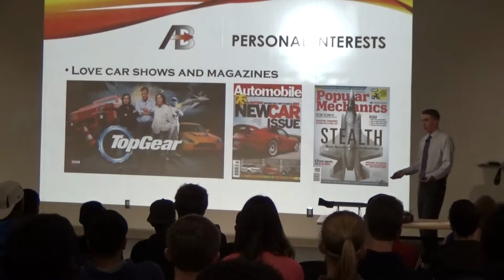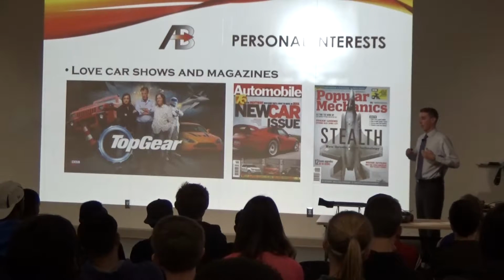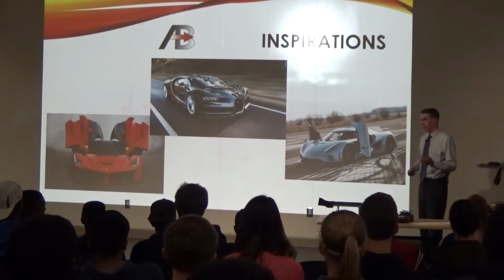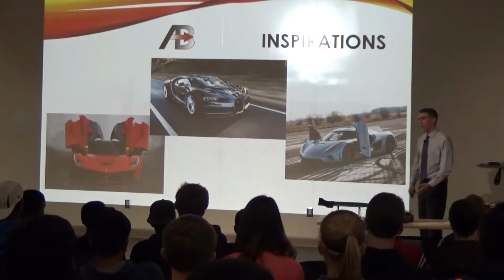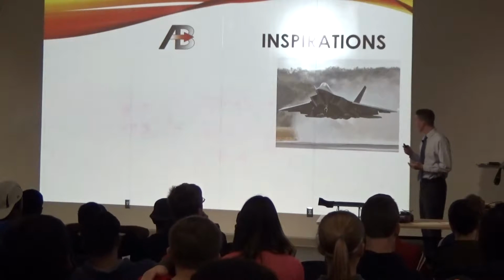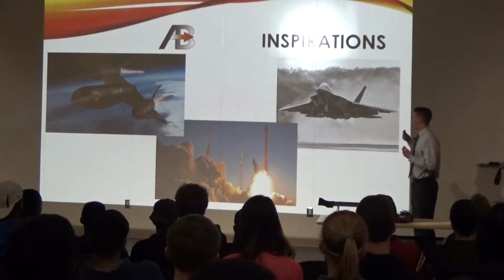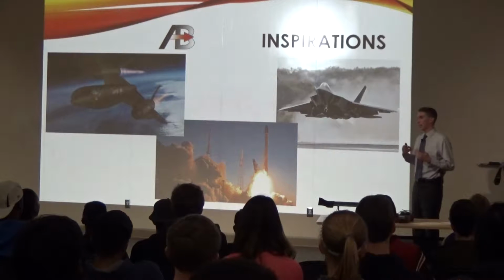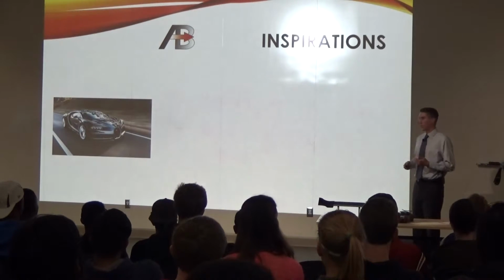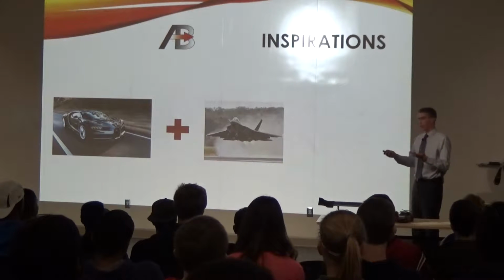About myself, I'm a car enthusiast. I watch Top Gear, I know a lot of other people do, and I read magazines, and just throughout my life, I've just become accustomed to these machines. I love cars that push the limits of speed and aerodynamic efficiency, reaching for those fastest accelerations and fastest track times. Likewise, in the aviation or aerospace field, planes that strive for the most stealth or the fastest cornering, and rockets that have the largest payloads. So I was kind of in a position where I wanted to connect my automotive interests with my aerospace interests.